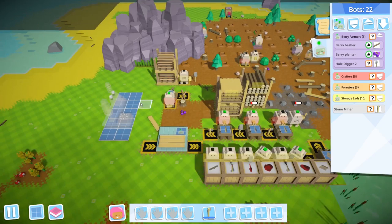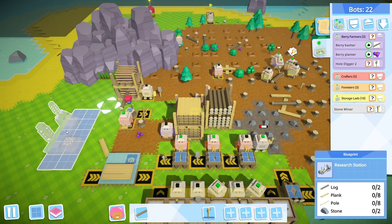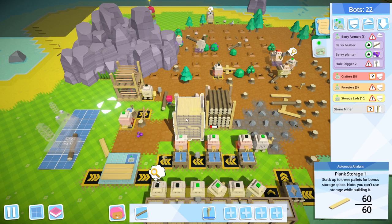So in the meantime, let's quickly whip up our research station. Just whilst we're hanging out. It's actually quite expensive, this. No, not massively so. 2 logs. 8 each of the planks and the poles, and also some stone. I'm not picking things up correctly at all here. There we go. Trying to do one thing whilst saying another.